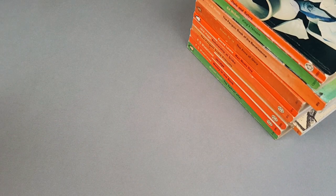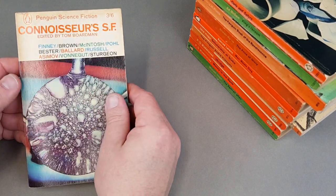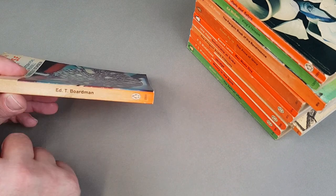Now this one, Connoisseurs SF. I've had this one for quite some time, and it has suffered, sadly. Look at that. The spine has completely suffered on that one, and it's sun-bleached.